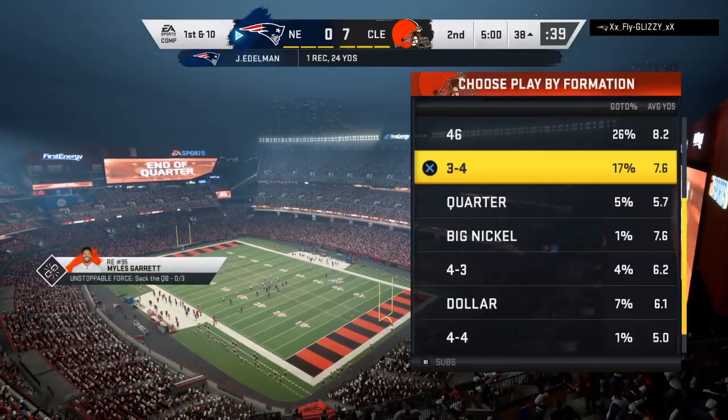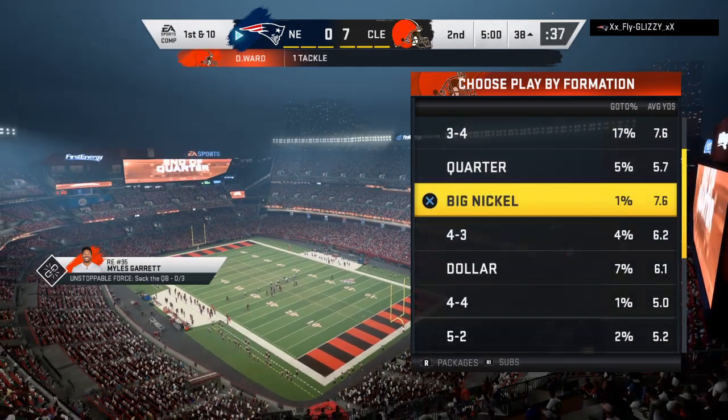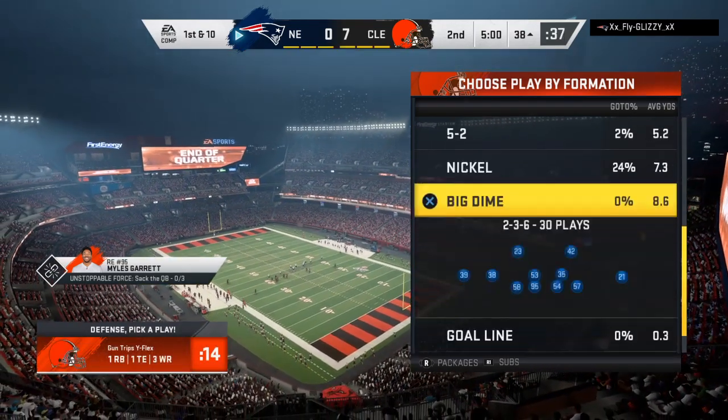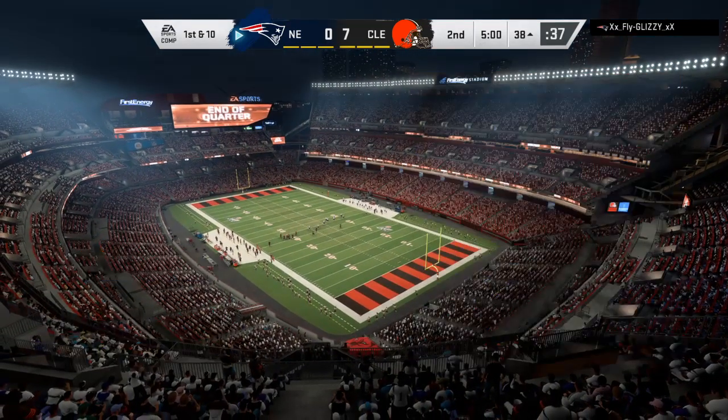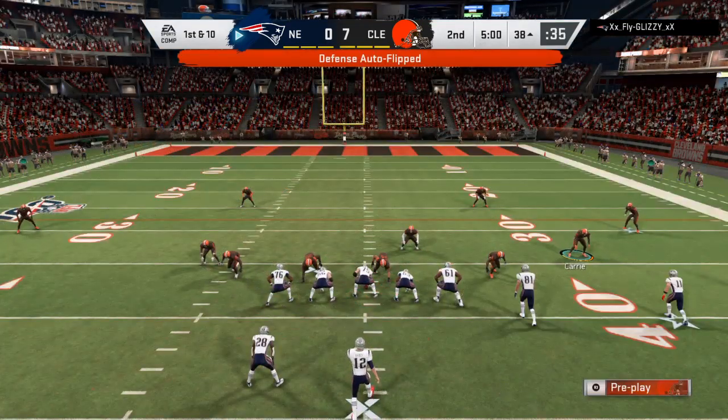After one, 7-0 on EA Sports. Start of the second quarter, and it's the Patriots in control of the football as they've got it with a 1st and 10. So here's a 1st and 10 at the 38.